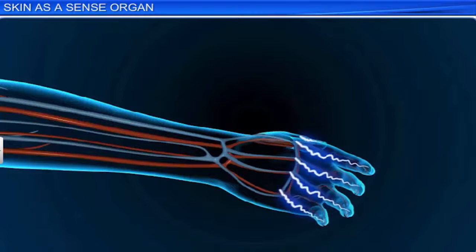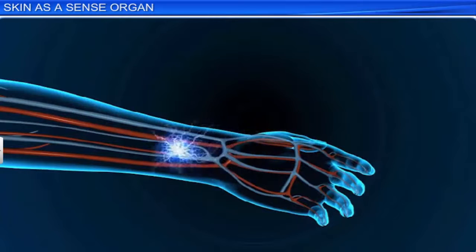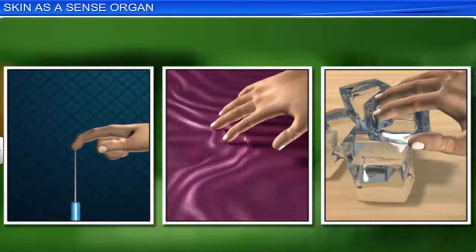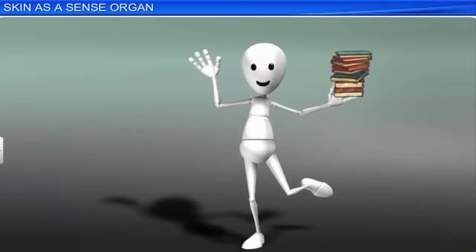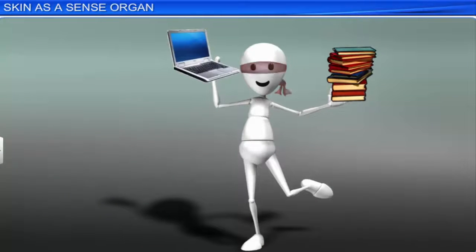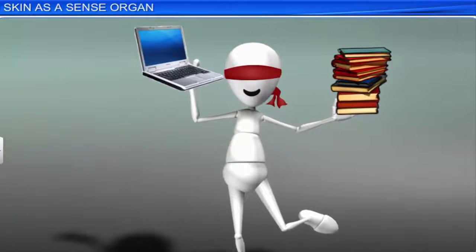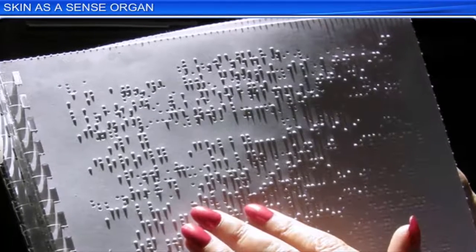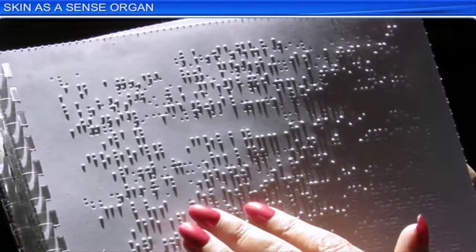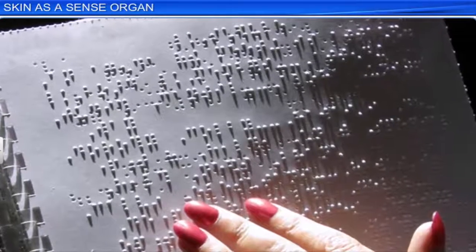Moreover, in the fingers, the free nerve endings are closely arranged and are sensitive to very weak stimulus, making the fingers good feelers. This explains why you can tell the shape and texture of an object even with your eyes closed, simply by touching it. Therefore, the visually impaired use their fingers to read and write in the Braille system, in which the letters are in the form of elevations and depressions.